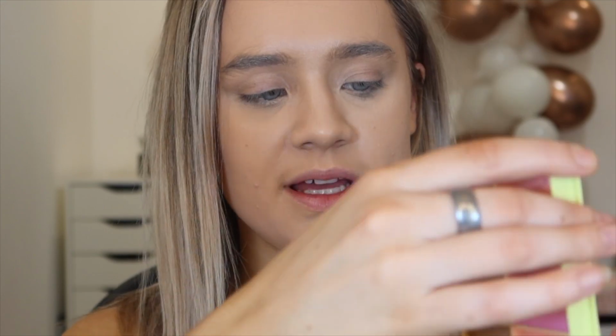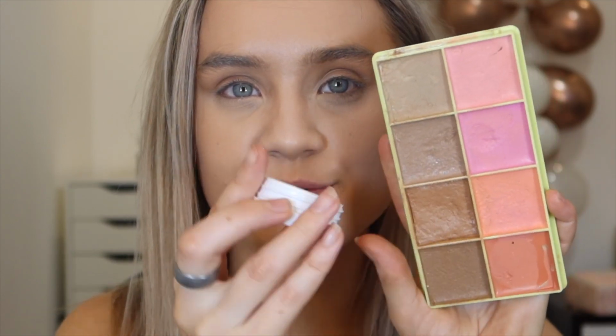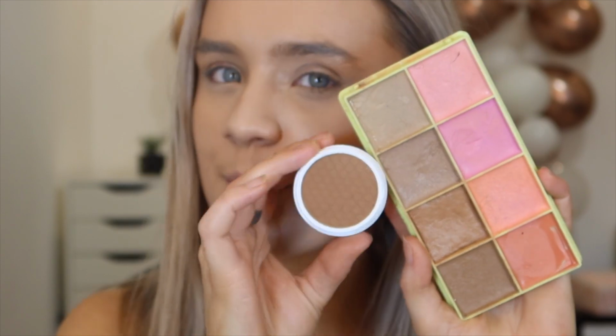I'm not entirely sure on the shade because it wasn't easy online to pick the shade. But if I compare it to my everyday bronzer from the Made by Mitchell palette, normally I use this one here, which is the second one along. It might be a little bit warmer. I think it's a bit warmer than that, which I don't mind. Let's give it a go and see. I'm just going to do a quick swatch.